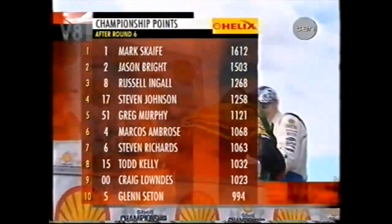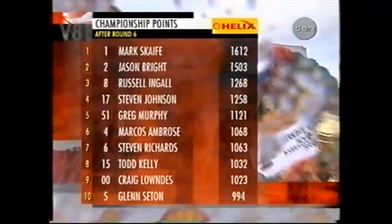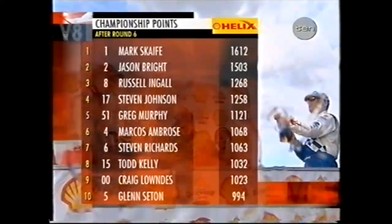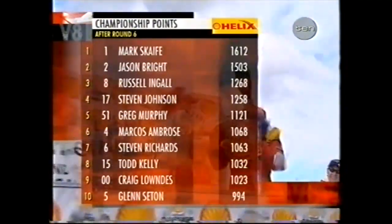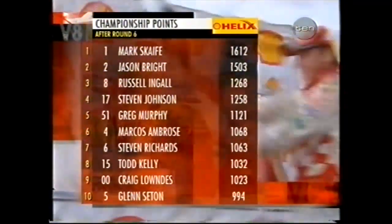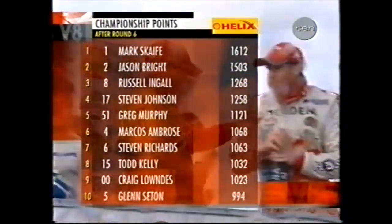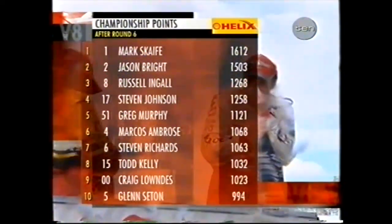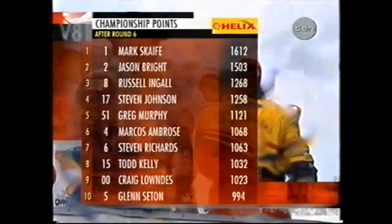Here's the situation in the championship points overall after 6 rounds. Skaife consolidates his lead, 16-12. Plays Jason Bright 15.03, then Russell Ingall 12.68, so it's all holding up the top. Then Stevie Johnson, the first of the Fords. Greg Murphy, he's moved up. Marcus Ambrose, tough day for him. Then Steven Richards for FTR in 7th. Todd Kelly, didn't he have a great battle with Craig Lowndes? Craig has moved up 1 position, and Glenn Seton in the wars today, damage to a tyre, and then obviously having problems with the engine there at the end of the game.